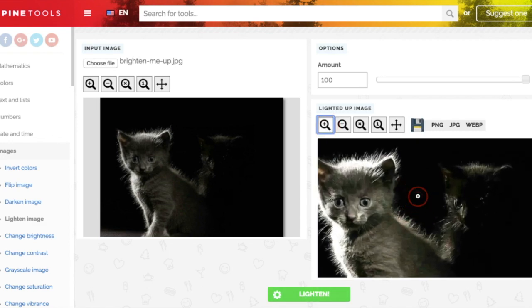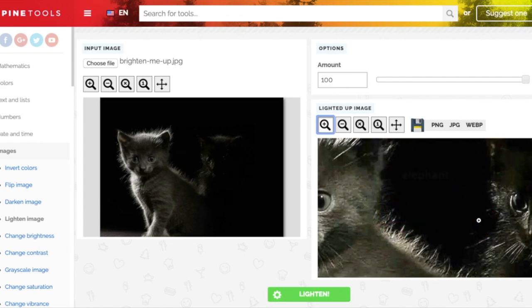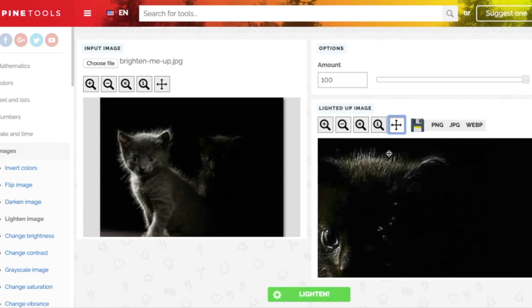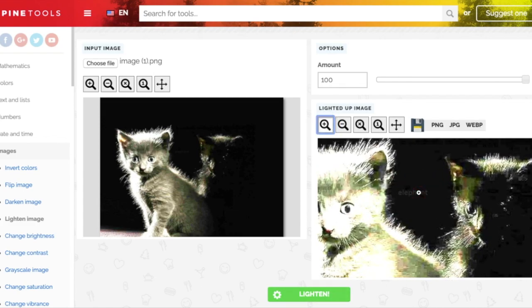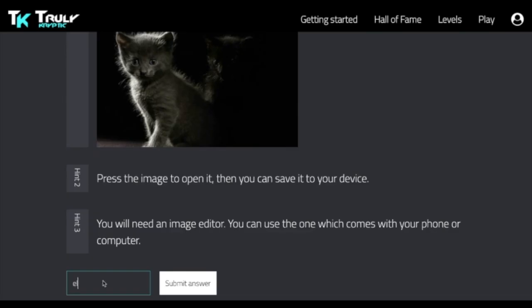As you can see, the first time I lighten the image, nothing really happens. I have a look around and there is nothing to see. So rather than take it as me having done the wrong thing, I thought, alright, well, I need to lighten again. So after a couple more times of lightening the image, you start to see something appear between the two kittens. If you zoom in, you will see it is the word elephant.